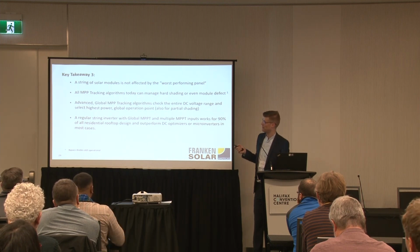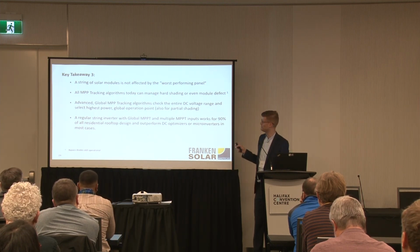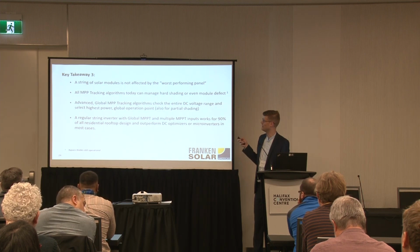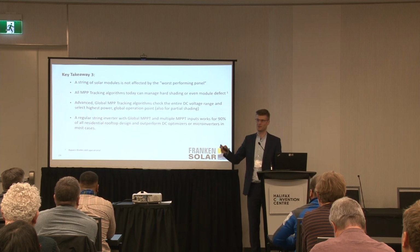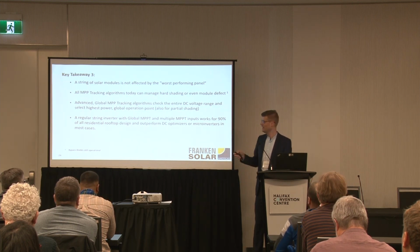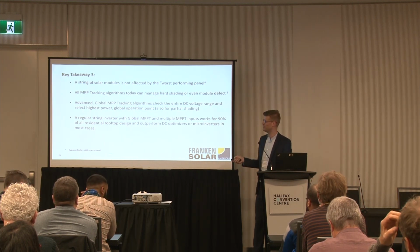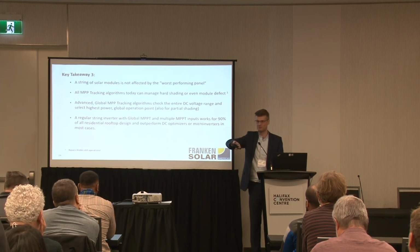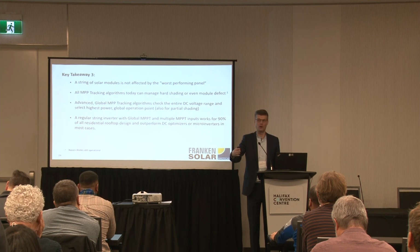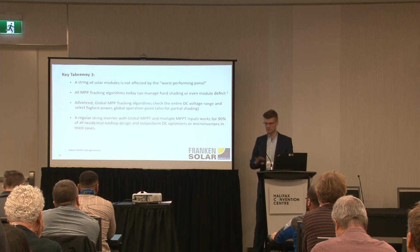All MPP tracking algorithms today, no matter which inverter, already manage hard shading or even a module defect. So if a module has a crack in the glass or has water ingress or something like that, as long as the bypassing diodes, that's why I have a little footnote here, are intact, the panel will just not be used in the system and the current will flow around the panel and the rest of the system is unaffected.